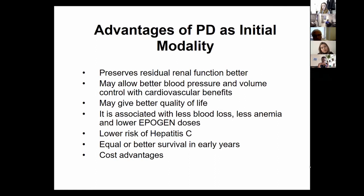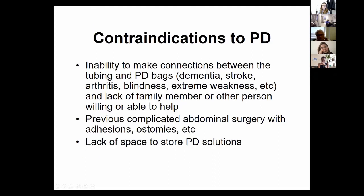Lower risk of hepatitis transmission in a dialysis unit. Luckily, this is not too common, but it does unfortunately happen in hemodialysis units on occasion. And obviously in PD, you don't have to worry about that. As I mentioned, equal or better survival in the early years, although overall it's about the same. And it certainly has cost advantages, right? You're doing it on your own, as opposed to coming to a center, so it is a much less costly process. So what are contraindications of PD?